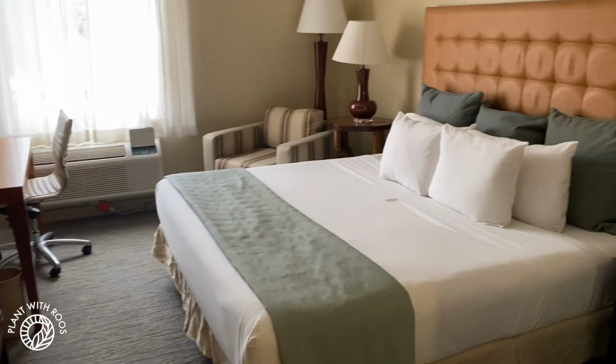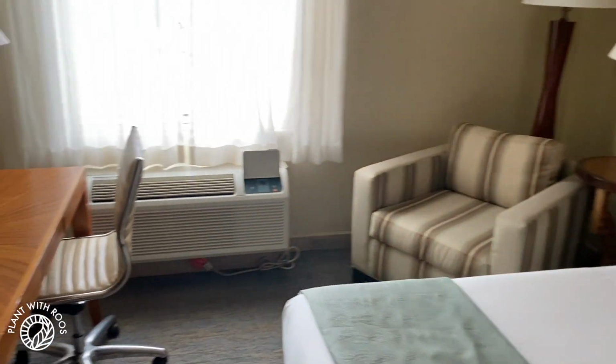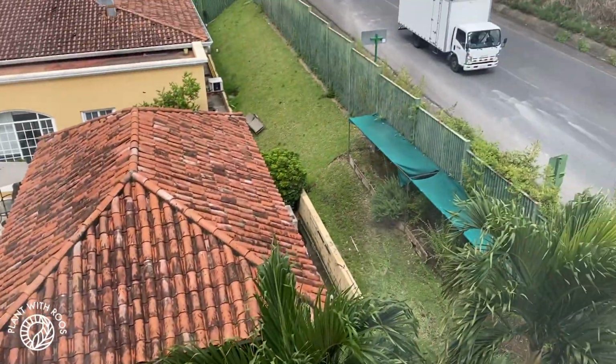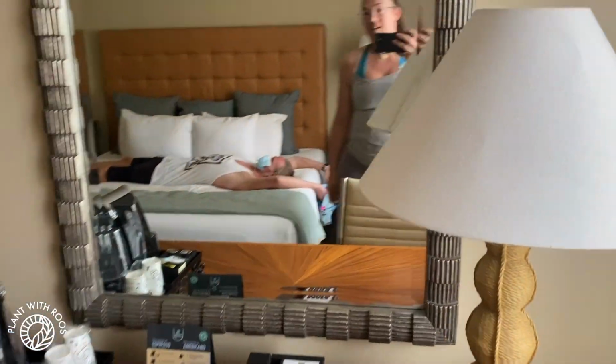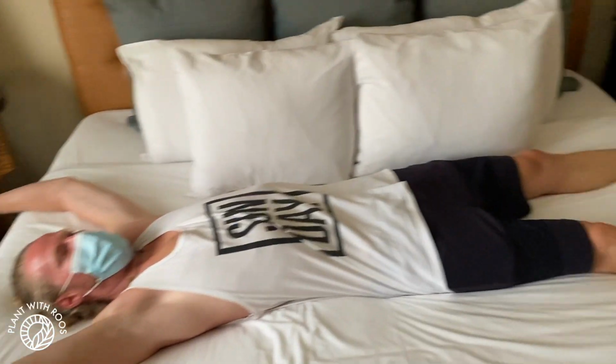Ta-da! King size bed, chair, beautiful desk, air conditioning, a view of the highway. Ooh, and the pool. We're heading there next. Hello, you okay, sir? Yes. And then we have a full-size mirror.